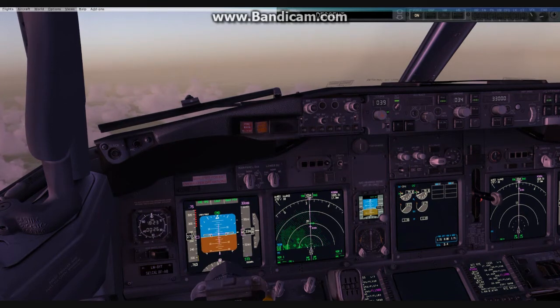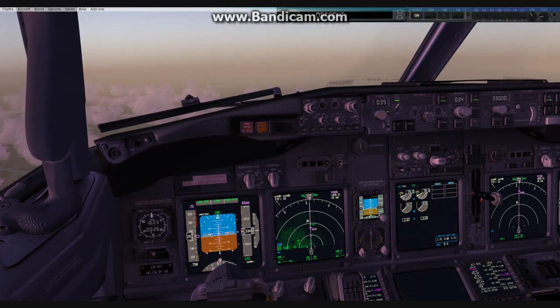So after I get our top of descent clearance, I will show you the chart for runway 26. Hopefully it will be runway 26.